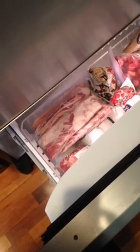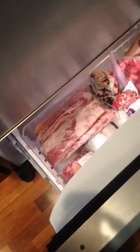I'm going to close this and turn it around on me for a second so I'm not letting all of the cold air out. Welcome to my kitchen.